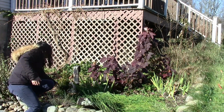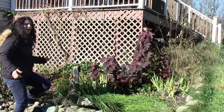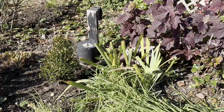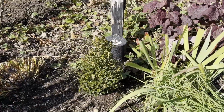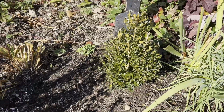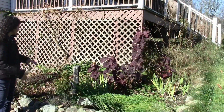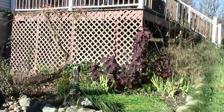I started these from seed, and the boxwood looks like it needs, does it need water? No. I think it looks okay. No, it has been raining a lot. It's bronzing a little bit. And this is the Green Mountain boxwood, and my plan is to shape it into a cone so that we can hide that post over there, because that is an ugly post and I don't like looking at it in the winter.